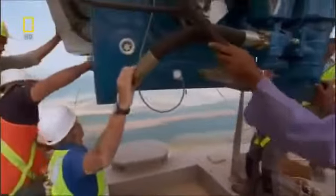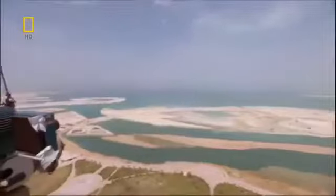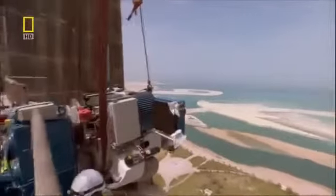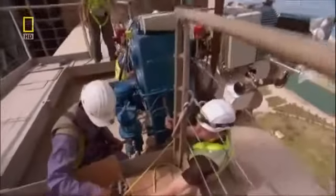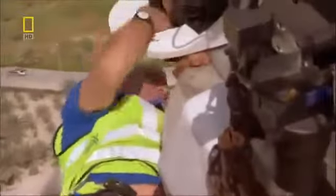His plan works. The generator goes up quickly, ascending 133 meters in minutes. 18 bolts, 27 millimeters thick, will lock it in place. But first, Dave Root has to reach them.